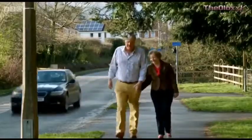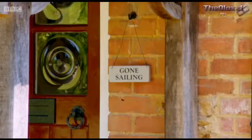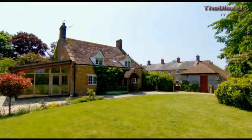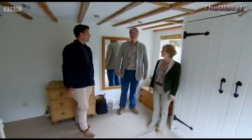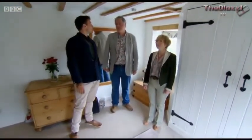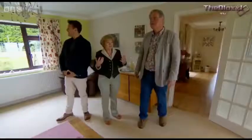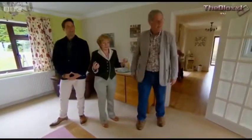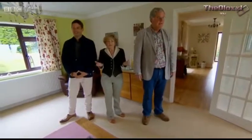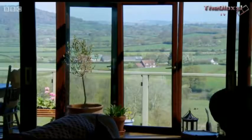On today's show, I'm helping 2 enthusiastic sailors find a countryside village in which to drop anchor. They have a very specific agenda. So these beams are not too low for you? Not for me. They're marginal, but they're not. I wouldn't like them any lower. It feels so airy and spacious, but also inviting. There's something really nice about this.